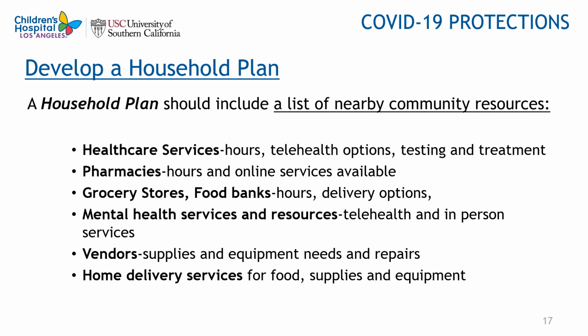A household plan should include a list of nearby community resources that consists of the following: healthcare services, their hours, telehealth options, testing and treatment available, pharmacies, their hours and online services available, grocery stores, food banks, their hours and delivery options, mental health services and resources, whether telehealth and in-person services are available, vendors for supplies and equipment needs and repairs, and home delivery services for food, supplies, and equipment.